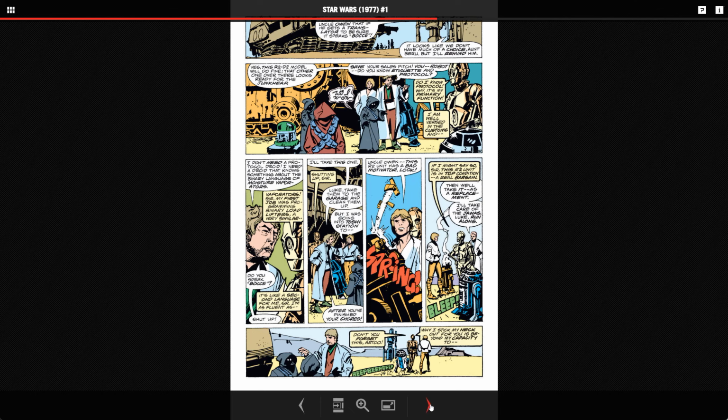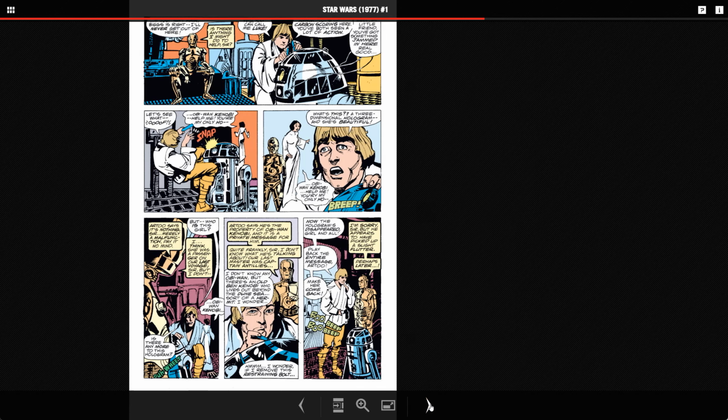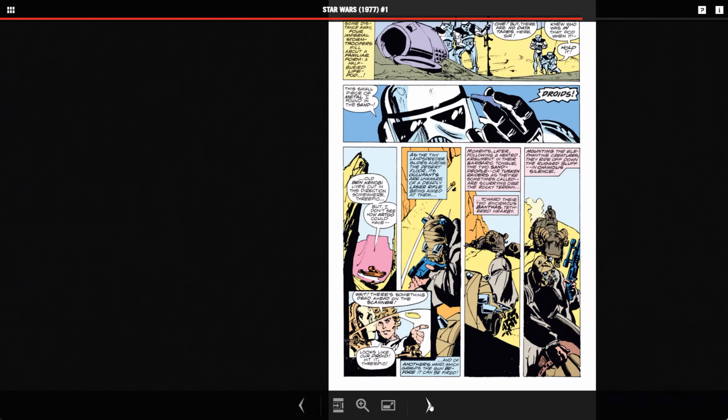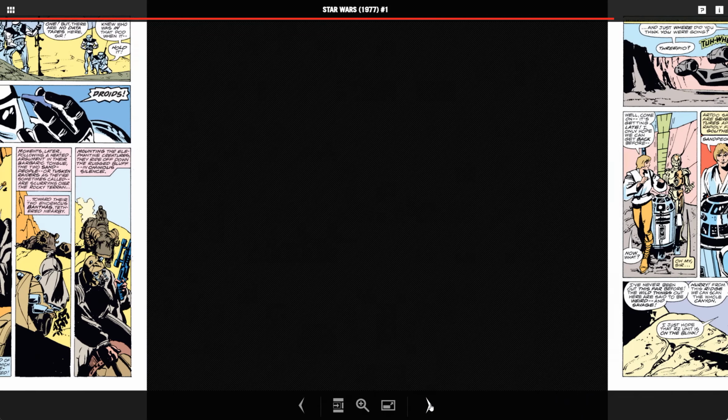Uncle Owen picks up the droids. Luke finds the information, and Leia, you know, the fight with Uncle Owen and Aunt Beru. Luke looking for R2. The Sand People.